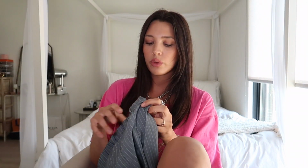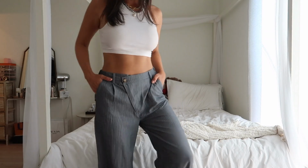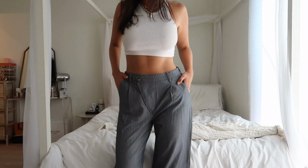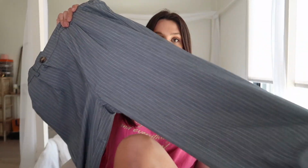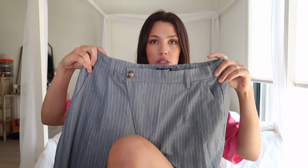Next, I got this pair of pants that I am obsessed with. I've really been into loose fitting, comfortable but stylish pants. And I feel like tiny tops and baggy pants are just the way to go. These pants, they look absolutely enormous, but they kind of are. It's this pair of trousers, and they are stretchy here, and they just fit so well.